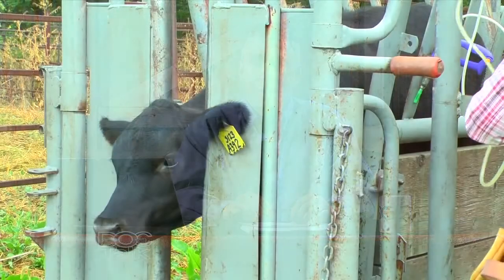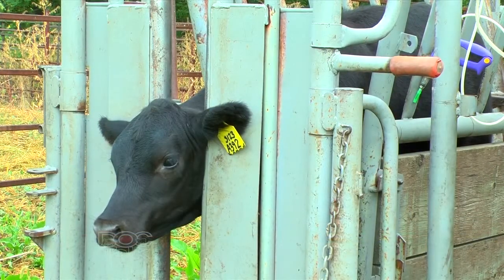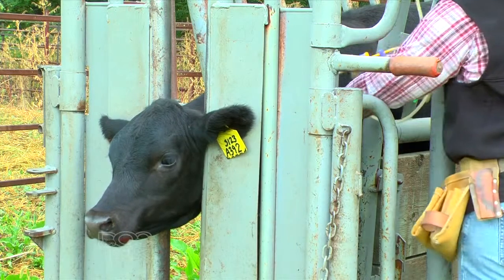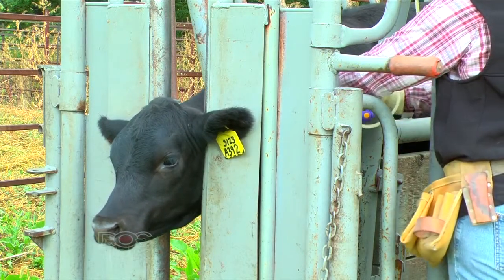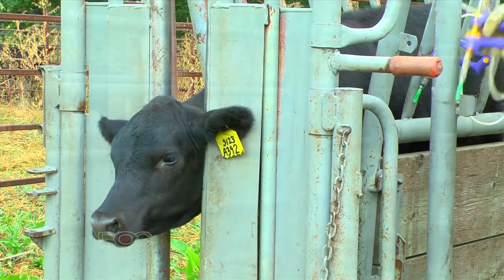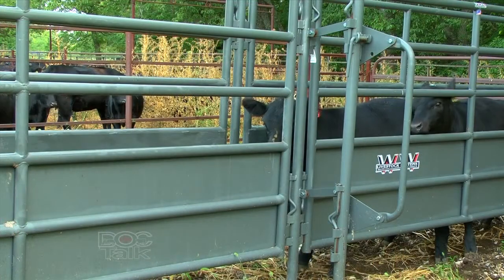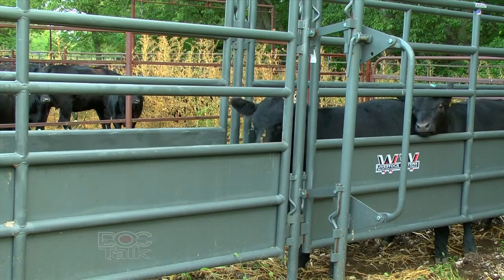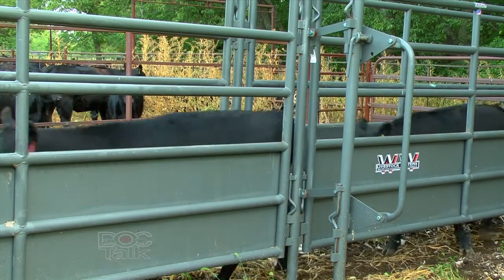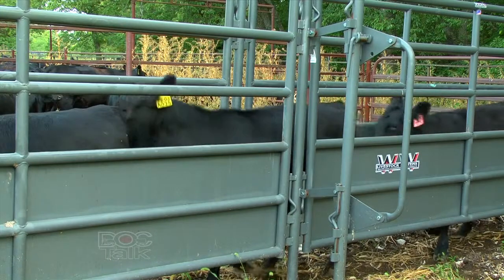When we use modified live, sometimes we don't have to revaccinate because that virus is replicating and it stimulates added immune response. You need to follow the label directions and work with your veterinarian at all times on these vaccines. However, when we do use the killed vaccines, it's almost always that we have to give a second vaccination or a booster response. So how do vaccines work?